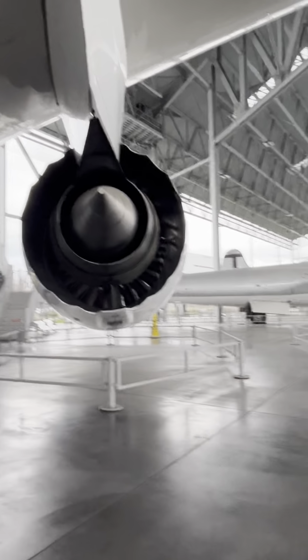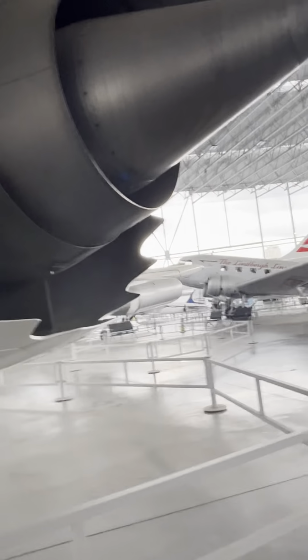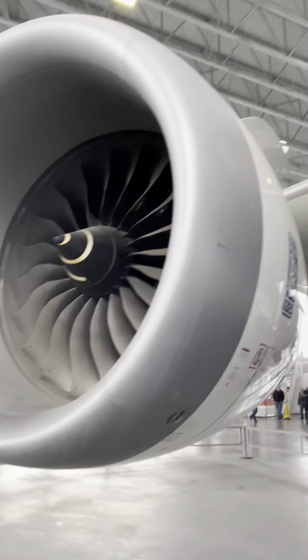Look at the engine, guys. Look how big that is. It's big. That's where the reverse thrust goes. It opens soon. Oh my mama. Whoa. Okay, guys. We're going up to the Boeing 787-8 Dreamliner.